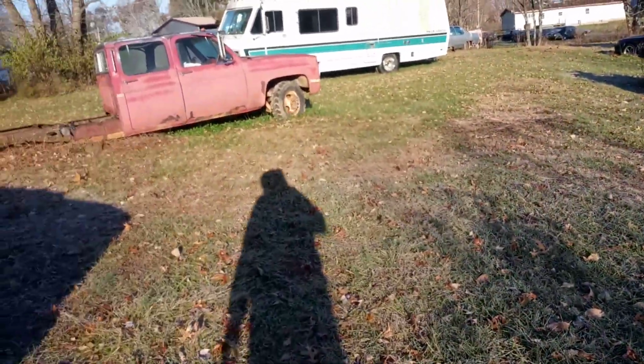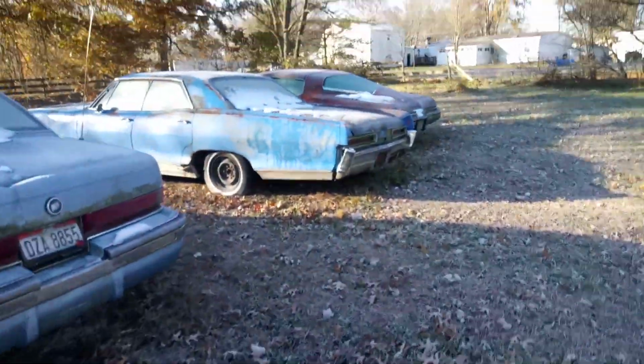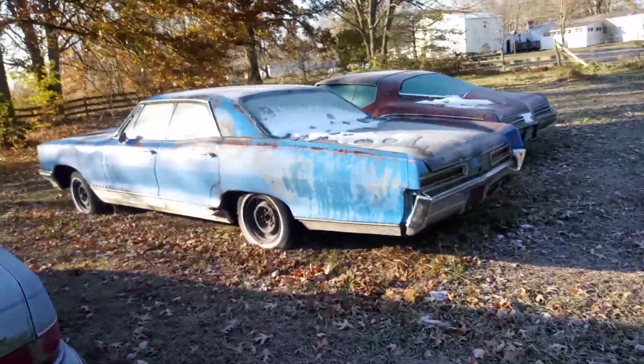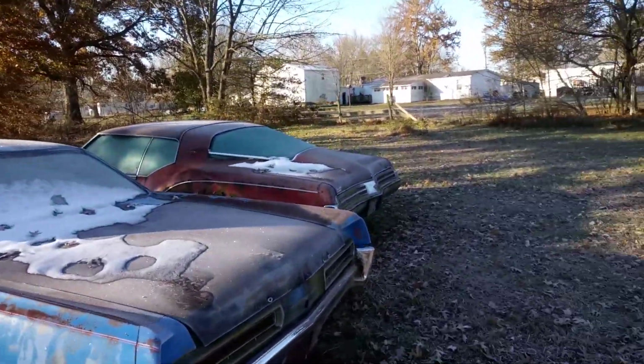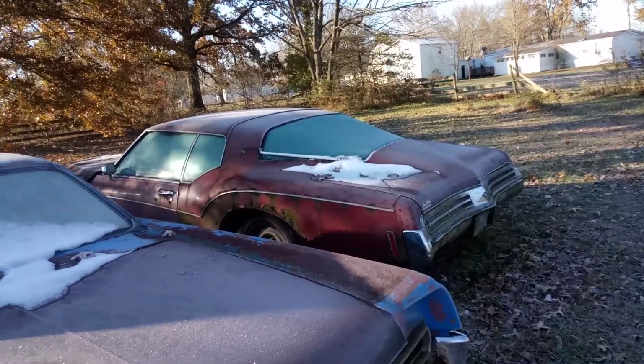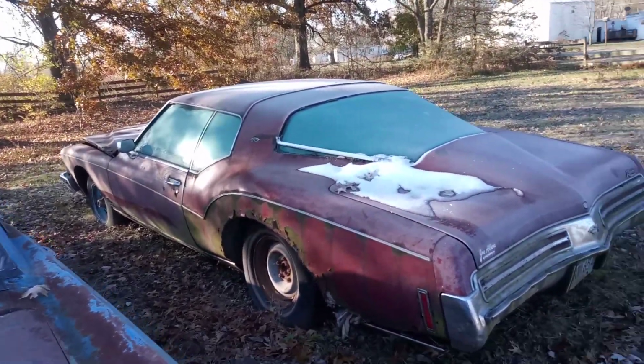And over here, there's a couple other ones that could be possible SEMA cars. There's a four-door Bonneville that could be cool. You bag it, slam some 20s and 22s on it. And of course, there's another Riviera. Excuse me, that's a GS Riviera.